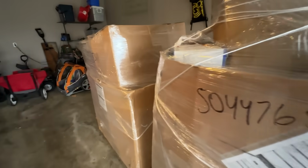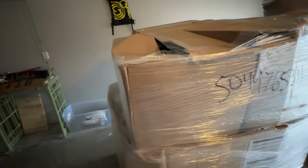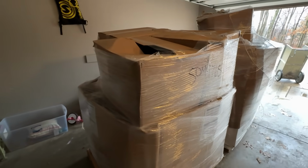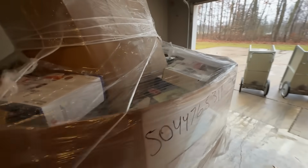I'm slightly overwhelmed at the amount that's here, but I'm hopeful that we'll be able to clear through and test quickly. I have no idea what's here. I don't know the contents. They were just sent to me. You're probably wondering how much I paid for these pallets. $1,600 a piece, $3,200 total. So keep that in mind as we dive deep into what's here.